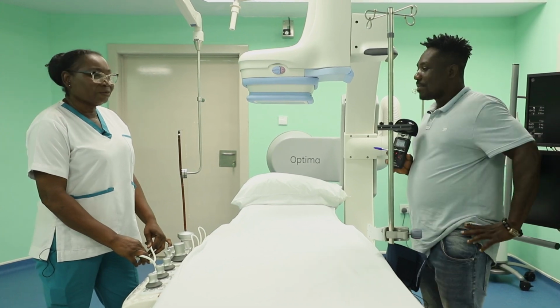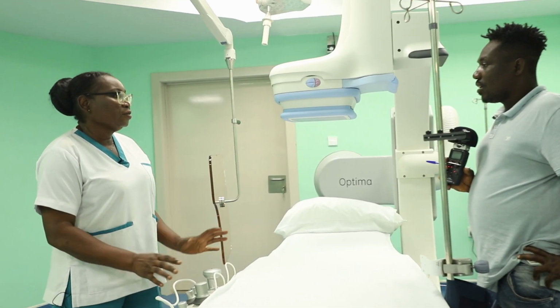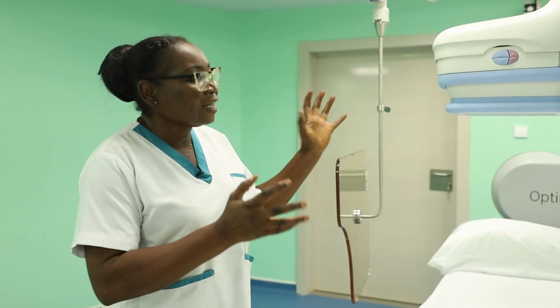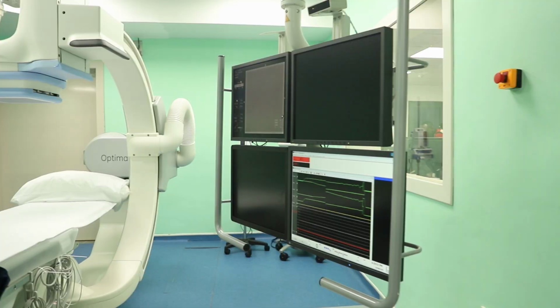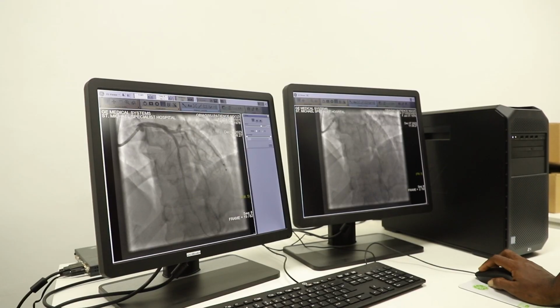So what is this? We are in the cath lab. The cath lab is a kind of theater where we examine the heart. This machine is an X-ray machine. So we view it under X-ray, and then we use a contrast that we inject into the vessels, and then it outlines the vessels.